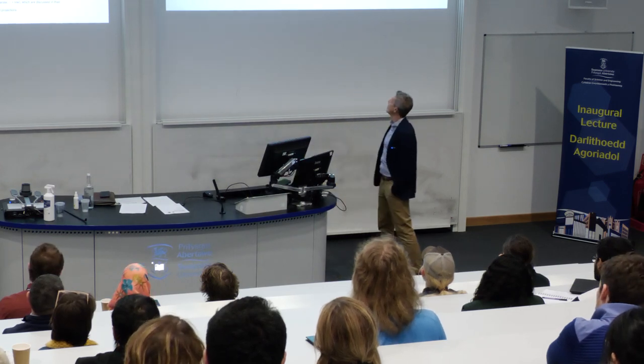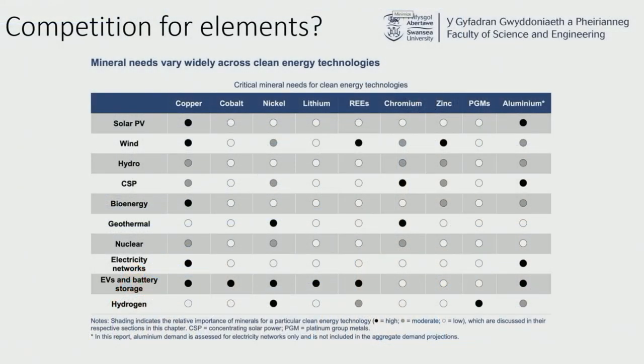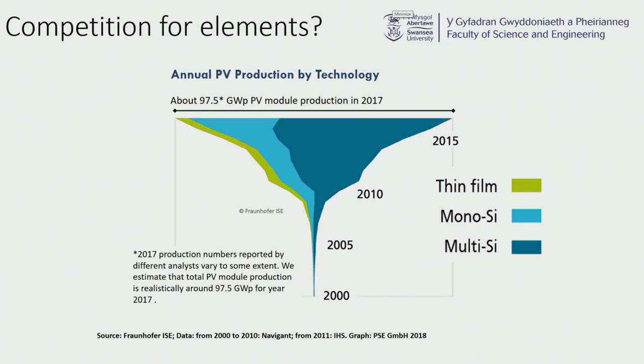So for example, copper is needed for solar, wind, and most technologies because we use it to transport energy. Lithium is obviously very important for batteries. We need things like rare earths for magnets for both electric cars and for wind turbines. We can't end up in a scenario where these technologies that we need to mitigate climate change have to fight for the same resources, because that will limit deployment and it'll significantly limit our ability to mitigate climate change.